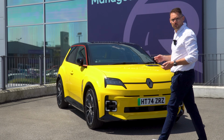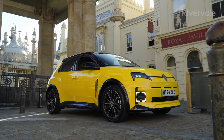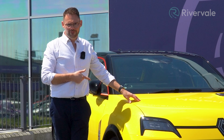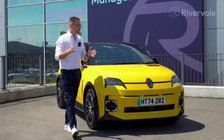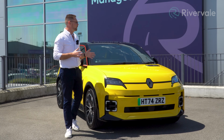The Renault 5 is a modern reinvention of a 70s retro classic. This all-electric Renault 5, launched in 2024, has been making a serious mark on the streets, and I can understand why. Have you seen this colour? It is loud, it is proud, and it is really, really funky. People are loving it. The feedback we've been getting so far has been unbelievable.